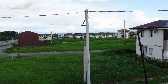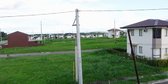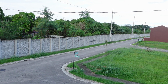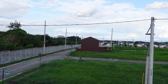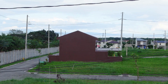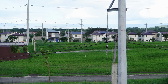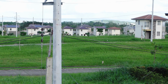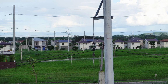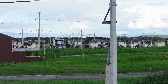So now we are in the Philippines. There's a view from our bedroom window, where I'm staying currently. So this is the Avida Southfield Settings, located in the south of Manila. This one is quite a new place. I just want to show you around what you can find in this subdivision, or a village, if you want to call it.